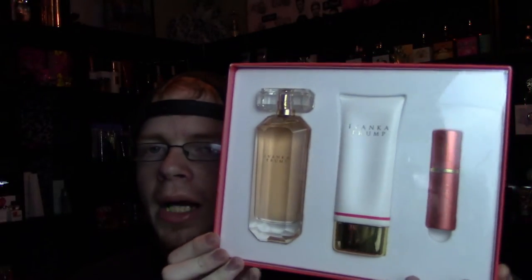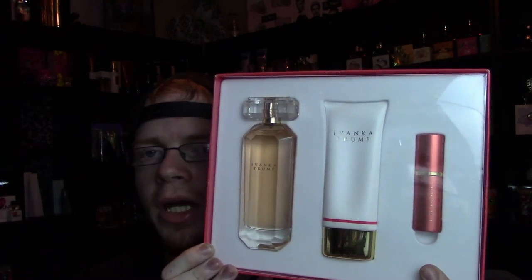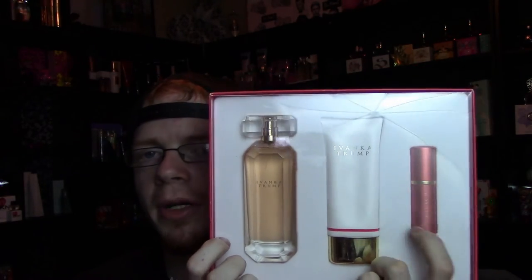I also got this. It's a gift set for Ivanka Trump. So, this was one of those, like, I had to have it no matter what. It comes with the 100ml bottle, a lotion, and a little travel sprayer here. And I passed this up the first time. When I first saw it, I passed it up.